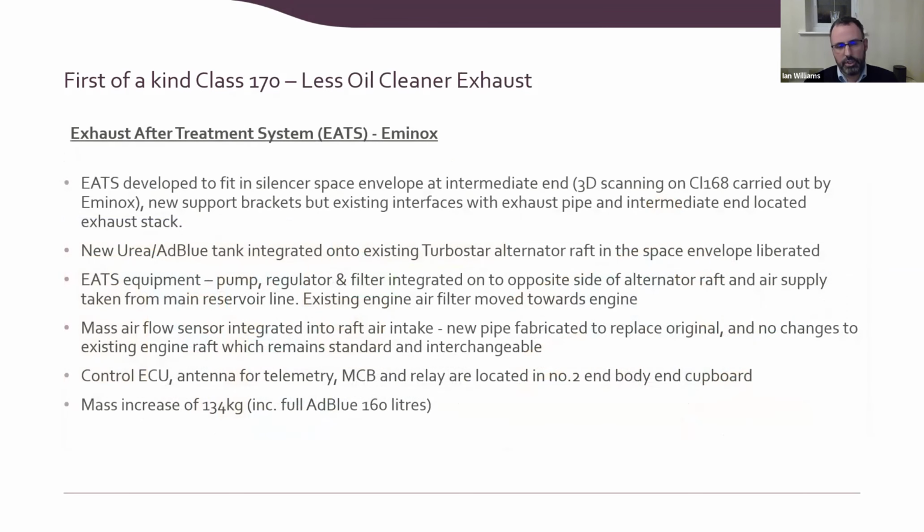The second system change was the exhaust system. We replaced the original silencer with an Eminox developed exhaust after treatment system, and it was developed to fit within the space envelope. To aid that, Eminox carried out some 3D scanning on a Class 168 that was undergoing repairs at Wolverton, and used that information gathered to develop a suitable solution. It involved new support brackets, but the interfaces with the exhaust pipe and the exhaust stack remained the same.